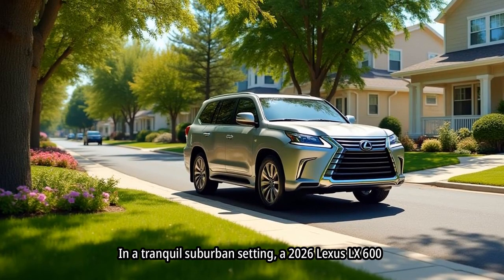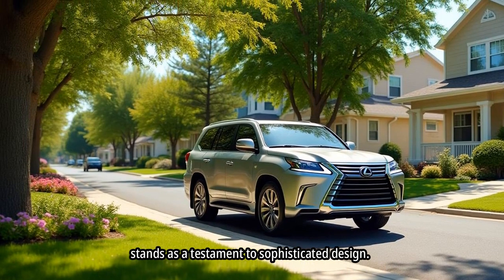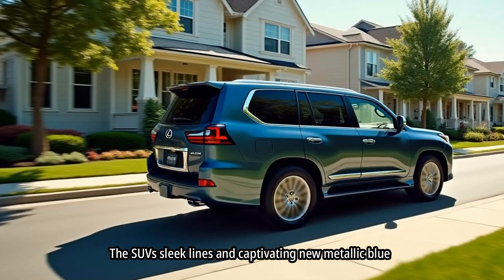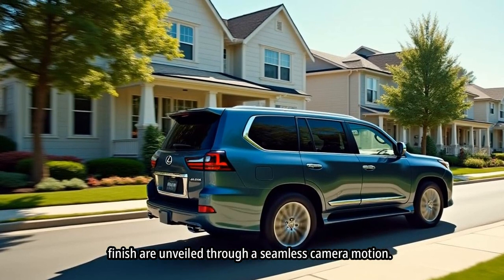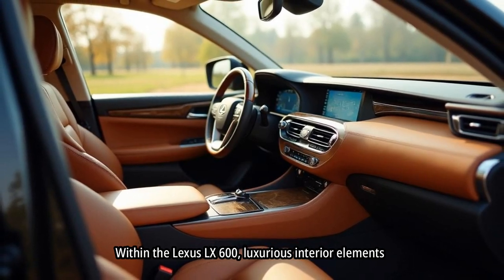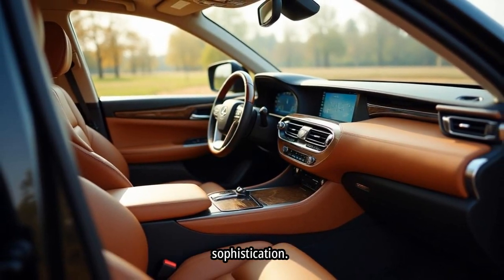In a tranquil suburban setting, a 2026 Lexus LX600 stands as a testament to sophisticated design. The SUV's sleek lines and captivating new metallic blue finish are unveiled through a seamless camera motion. Within the Lexus LX600, luxurious interior elements and high-tech displays create an atmosphere of refined sophistication.